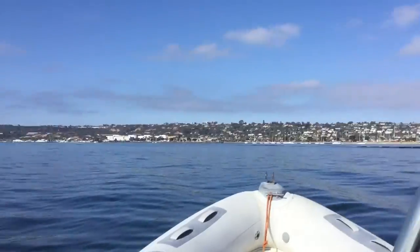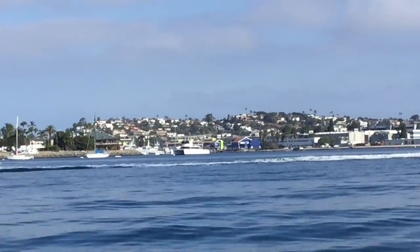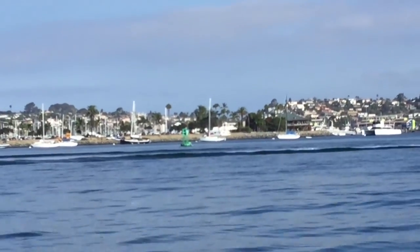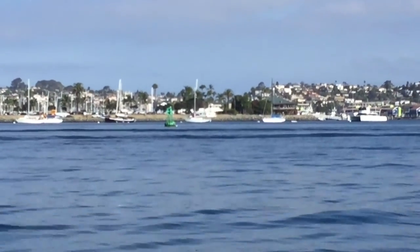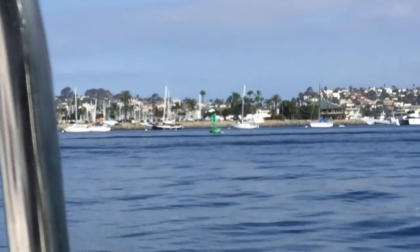And then another thing that's not as reliable is, let's look at this buoy across here. The tops of the buoys will lean towards the current, opposite of what you would think. So that buoy is leaned up current. The top of it is up current. That means the water is moving from our left to right, looking that way.